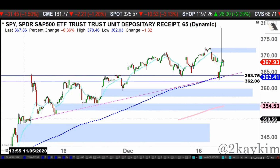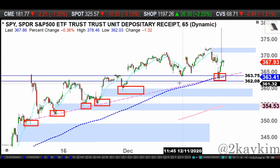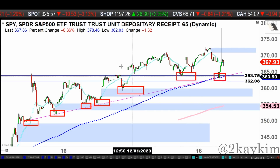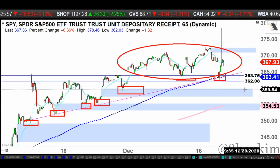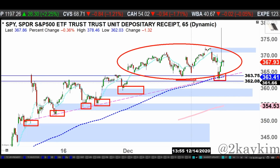So in the midterm, I still want to say that we're still in an uptrend. We are still cultivating higher lows overall, right? It's just in the short term, looking at the last couple weeks here, we've been moving sideways. And remember, every time the market is consolidating, there are going to be shenanigans, right? Because everybody's just anxious.